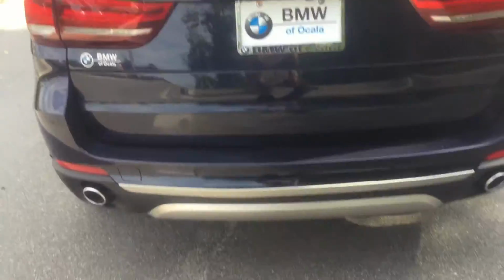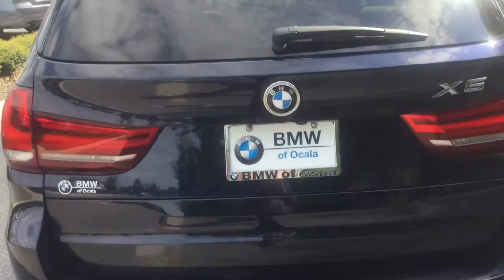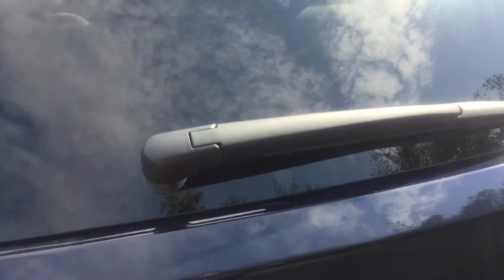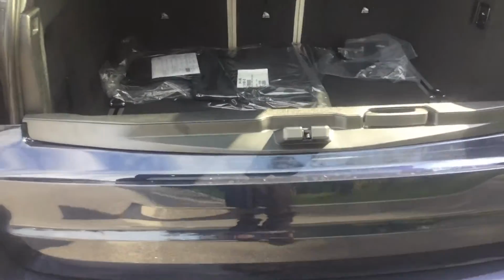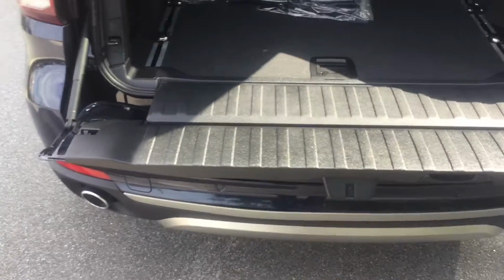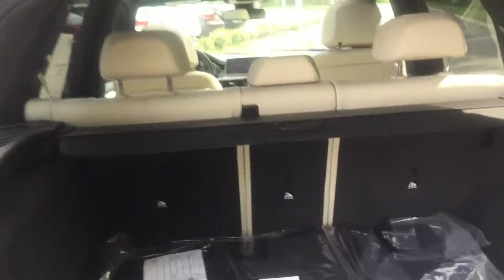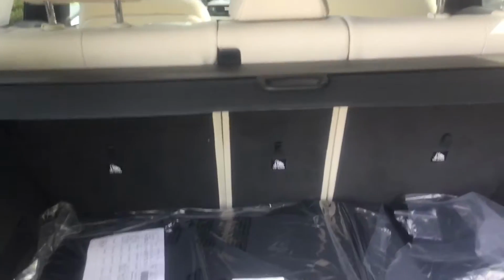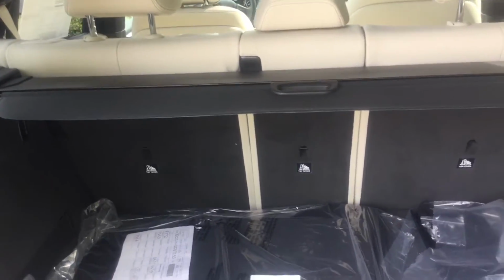So I'm going to start off. I'm also going to show you the back here. Really nice tailgate. Now, this opens as a split door. So you got the top part, and then you've also got the bottom part. The bottom part, you actually can have a tailgate party, believe it or not, because you can hold up to 500 pounds in this thing. Now, you definitely have a privacy screen that you can remove or use, and of course the seats do fold down.